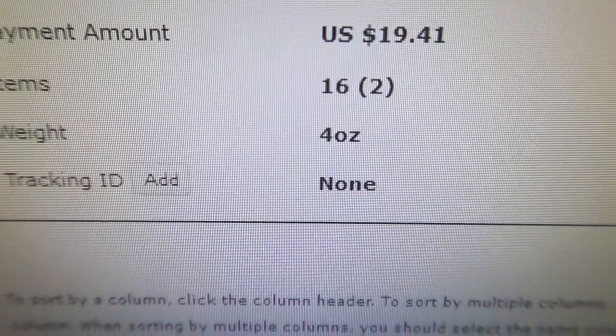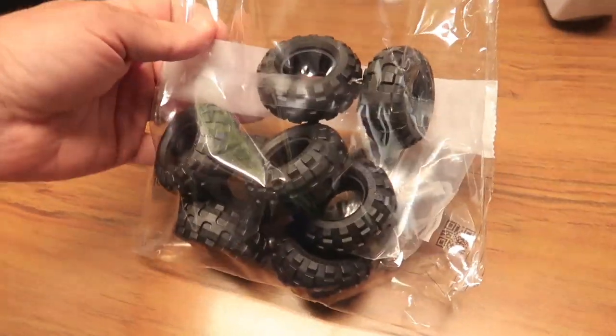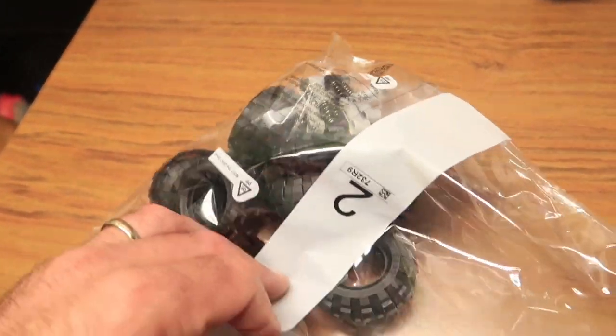I had one more order coming in on BrickOwl while I was packing up. Nice little $19 order, and it took me less than a minute probably to get this together. Just tires and shocks.